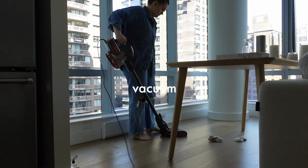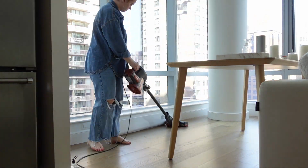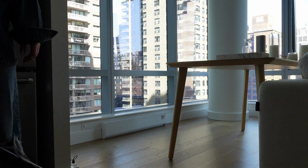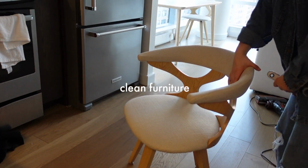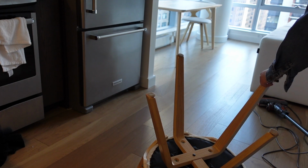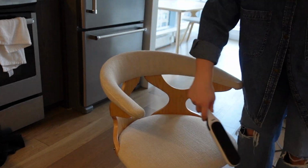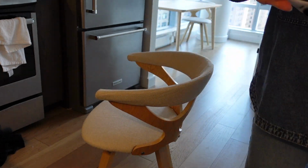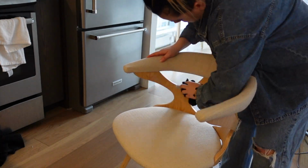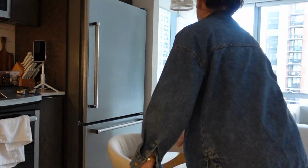I'm vacuuming. Here's me being a literal monkey and throwing the sock out of the way with my toes. And I vacuum the floors really well. Then I wanted to clean off the chairs. So we have these little furniture pads at the bottom, and sometimes dust gets stuck on it, so I clean that out. Then I use this pet hair removal thing from Amazon as well and wipe down the fabric, and then I used the cloth to wipe down the chair.